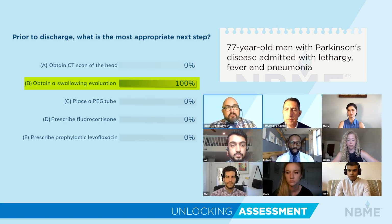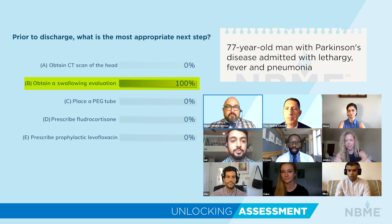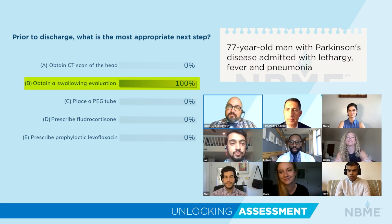It almost begs for a new type of question in the future, where you're sort of prioritizing what you're going to do in order and in the time course. And we certainly don't have patients walking into the ER with A through E written on their chest, right? So that's the challenge with the format.